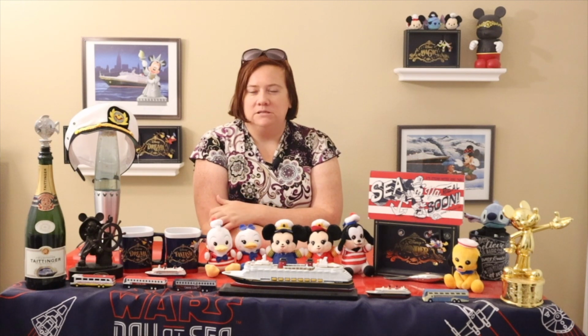They hardly had any merchandise themed to Halloween on the High Seas, so that was a little bummer. The only merchandise that they had that was Halloween was pumpkin ears that you can actually buy in the parks. I think they were trying to have at least something that was themed Halloween.